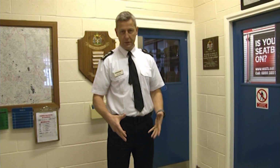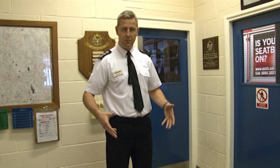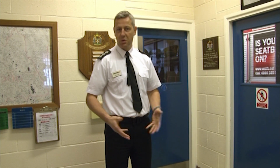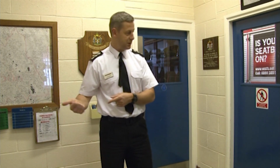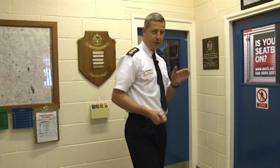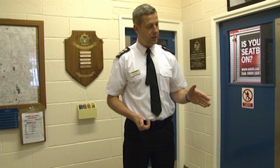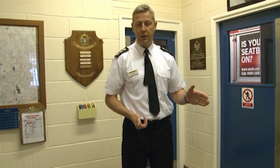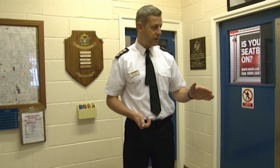This is what I would call the actual hub of the station, and this is what's referred to in traditional terms as the muster bay. Now the muster bay has various things, including the pole drop, which you'll probably see on the video at some point. It's got all sorts of machinery which is used in the turnout of the appliance. And that's something I'll show you later on as well.